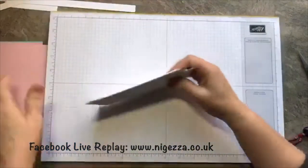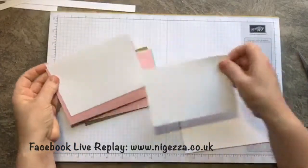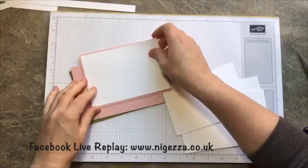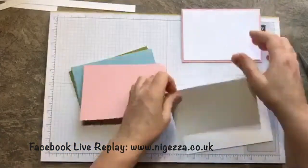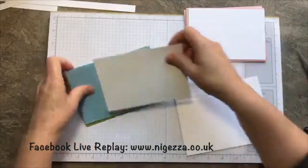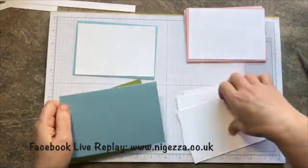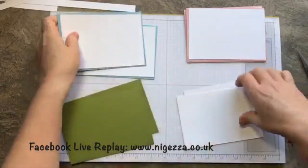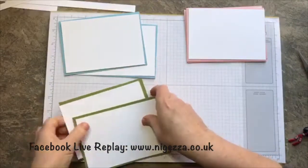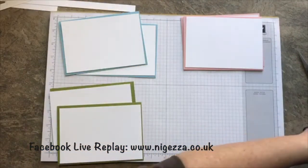They're going to go on each one of these, matted nicely on the top. 2 pink, 2 balmy blue, 2 old olive. So now I'm going to look at the paper and decide which ones I'm going to use where.